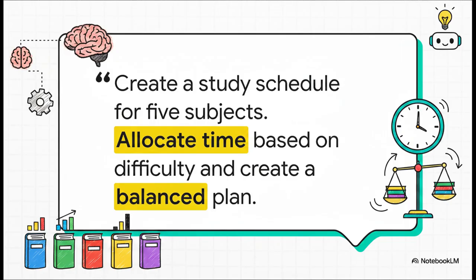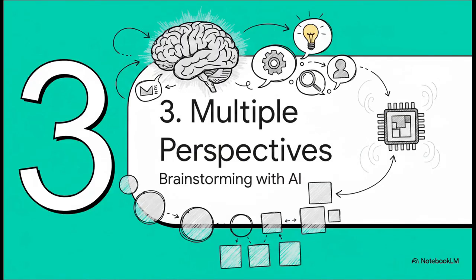See the difference there? It's so much more specific than just, help me study. You're giving the AI clear instructions and rules to follow, which means you're going to get a way more useful and personalized answer back. All right, let's take this to the next level. Now we're talking about using AI for some serious brainstorming, to get a way deeper understanding of something by looking at it from a bunch of different perspectives.